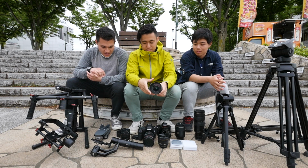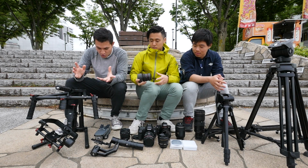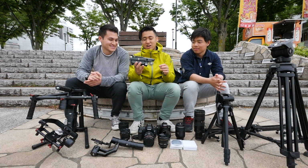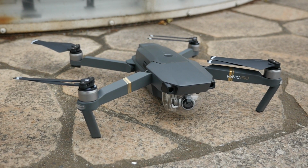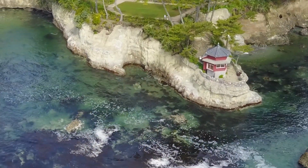All right, so we finished cameras, we finished lenses. Let's move on to the DJI equipment. You want to do this one first? Yeah, sure. The Mavic. It's my Mavic. No, sorry. Okay, this is the Mavic Pro. This is super compact. It can fit in a small bag, and it produces 4K or full HD.